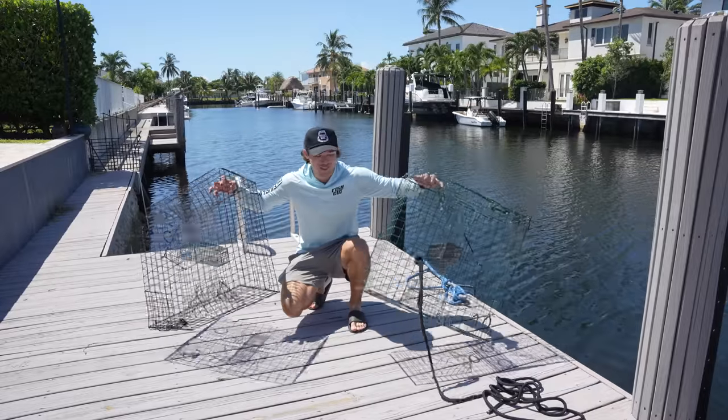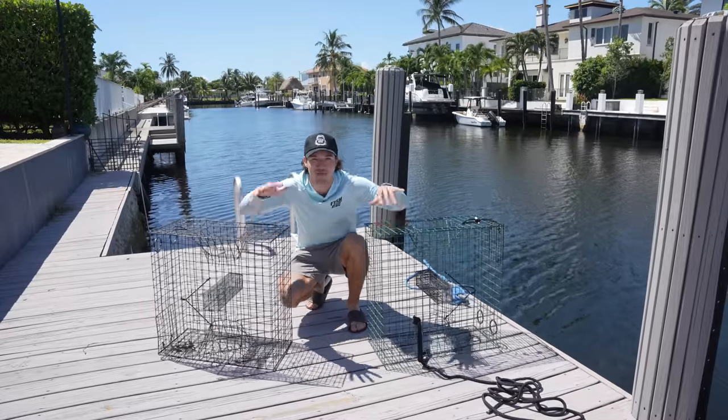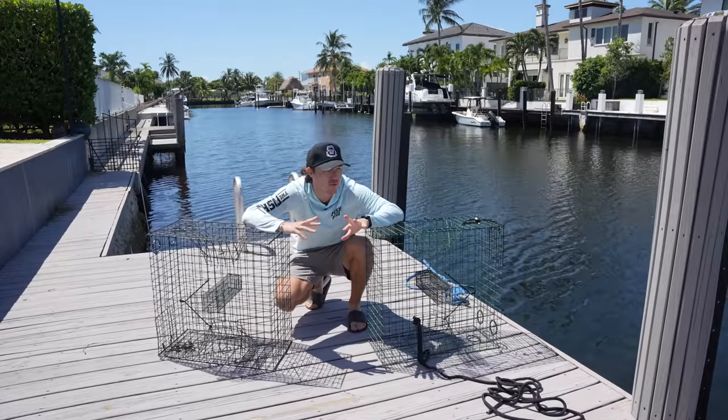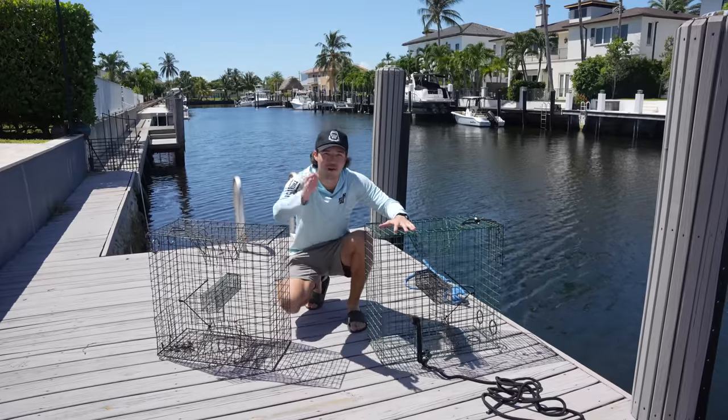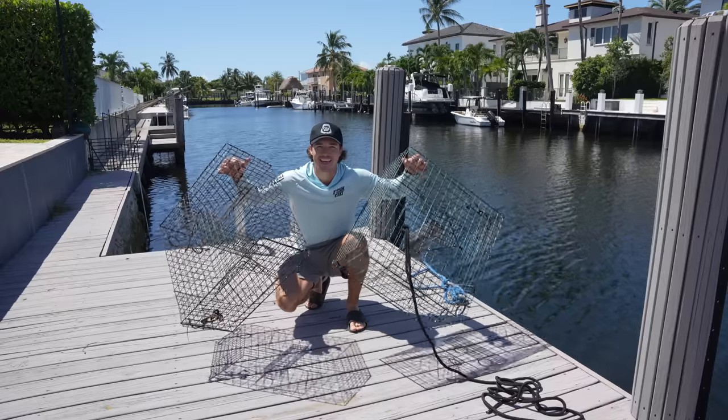Today we're gonna be dropping these two giant traps at my dock for over 24 hours. I'm talking 24 to 72 hours to see what we can catch, and we're doing it in a very cool way. Let's jump into the video and catch some cool stuff.